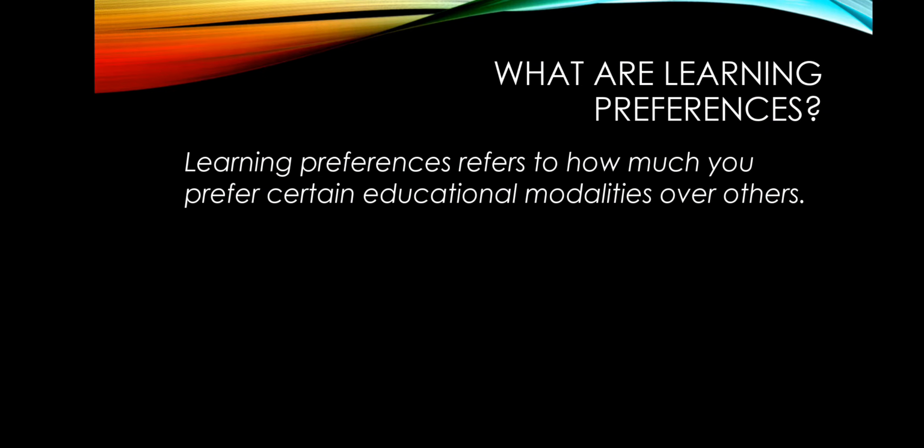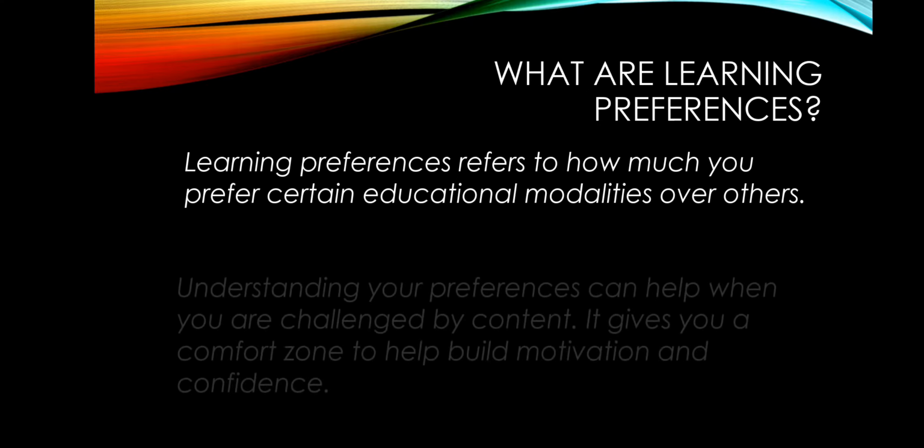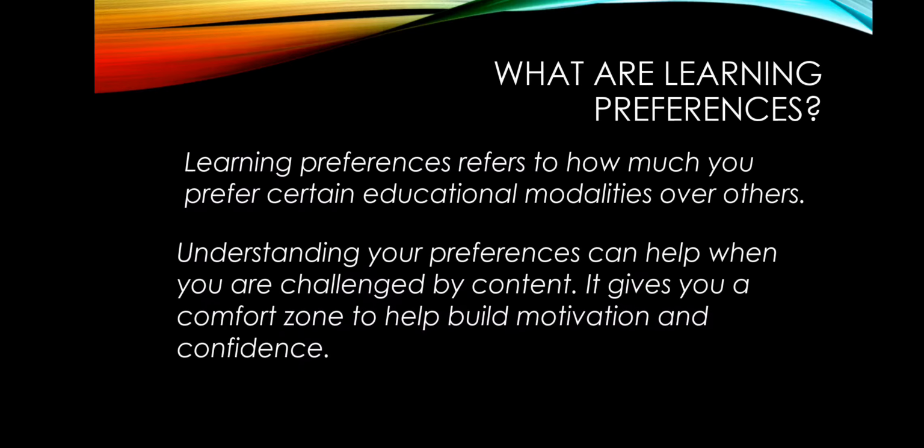So, what are learning preferences? Learning preferences just refers to how much you prefer a certain educational modality over another. What are those modalities? Verbal, visual, auditory, or tactile. Understanding your preferences can help you when you're challenged by the content. It gives you the comfort zone to help build motivation and confidence. So let's explore those modalities one by one and see which one feels the most like you.